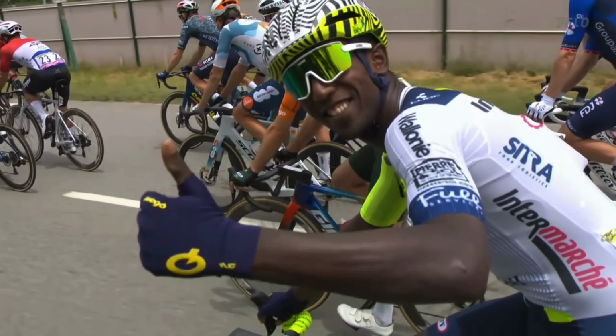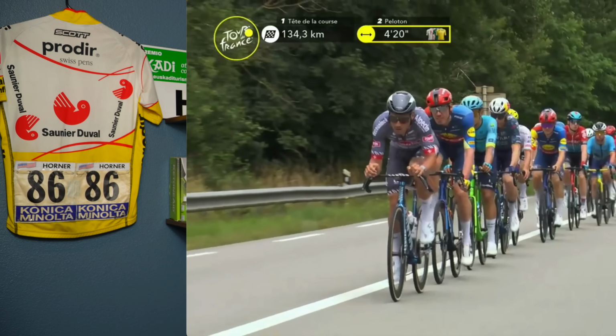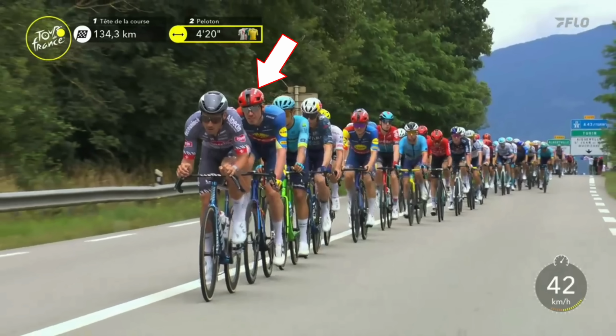We get into about 165 kilometers to go. Then we see two riders going up the road. Those two riders are Verschaeve, riding for Total Energies, and Russo up there from FDJ. They get about a 3-4 minute gap. It plays around a little bit, but there's no threat in the peloton, as we see back there Alpecin-Deceuninck and Lidl-Trek are pulling.